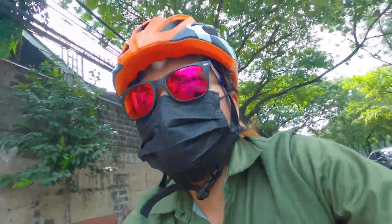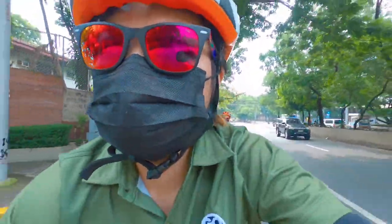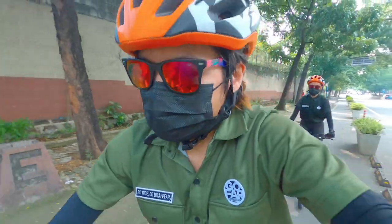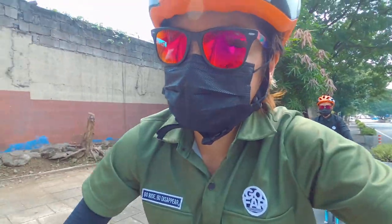So we are now in Julio Vargas. You can still go uphill even if your pedal assist is turned off. Kaya madali siya, dahil maliit yung gulong, magaan. Kung mawalan ka man ng battery, hindi ka mag-worry. Makakauwi ka. Yan ang gusto ko dito sa electric bike na to.